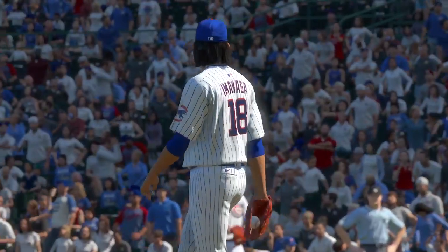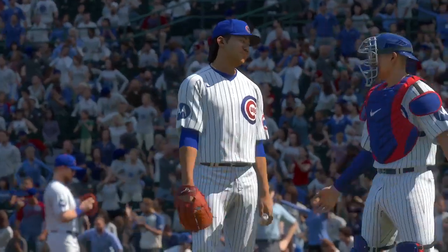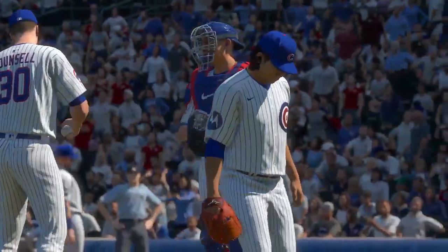Here comes Craig Counsell, and we're going to see a pitching change. Shota Imanaga done for the day, and as he heads off, we'll step aside for a minute. Back with a new pitcher after this break.